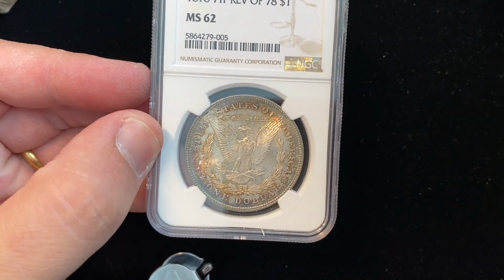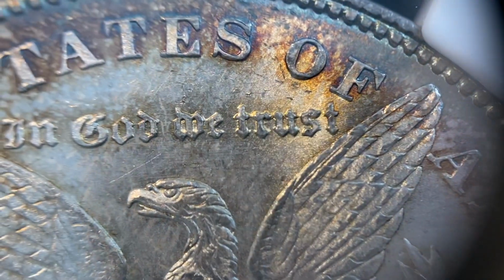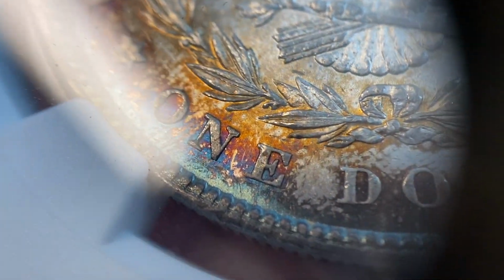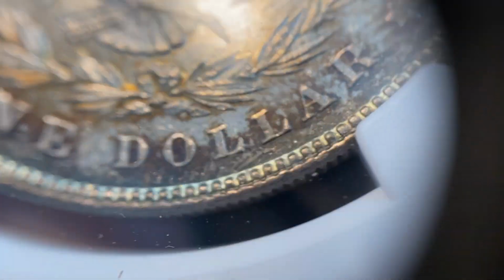MS62, little disappointed in the grade. I didn't think it was a spectacular coin, but at least call it a 63. It doesn't have any marks that are going to really distract the coin or make the coin look like a low grade. This one, of course, has some of that nice orange to pink to blue toning around the rim.